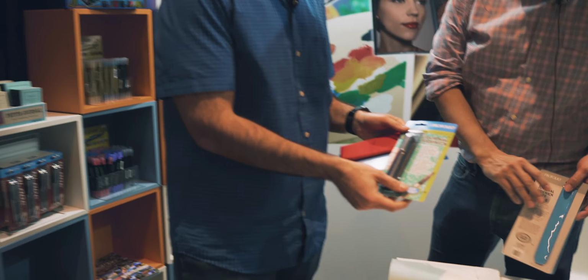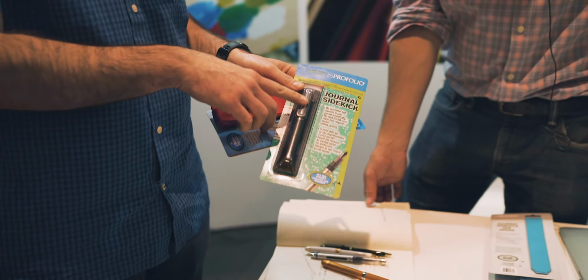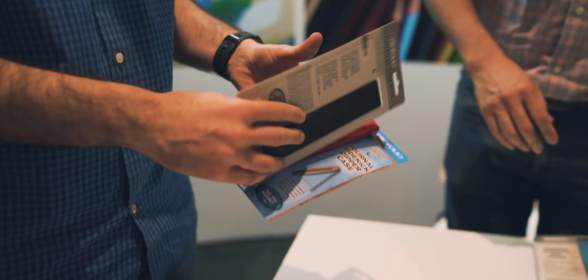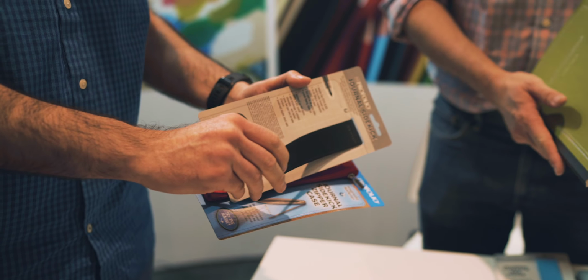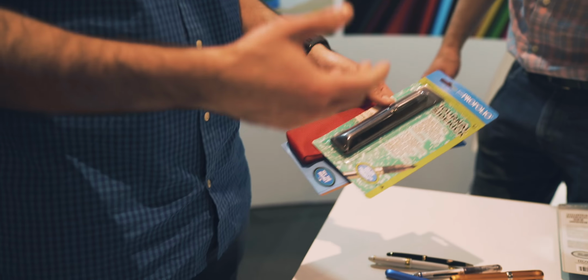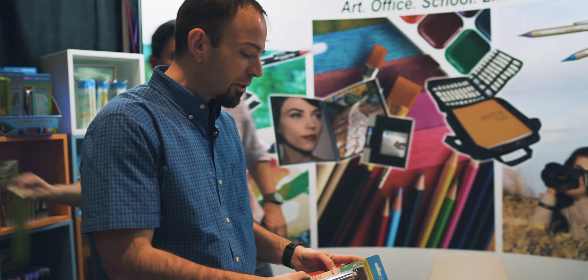This is another item from Itoya that features the blade fountain pen, the disposable fountain pen. It's what's called a Sidekick. It's a pen holder for your journal that attaches magnetically. So you can put it over your notebook cover and have your pen attached in a little holster satchel like this.